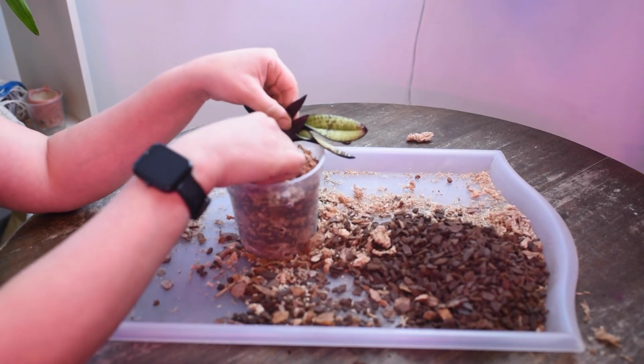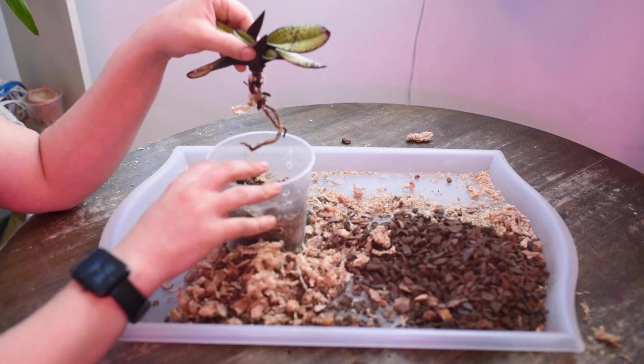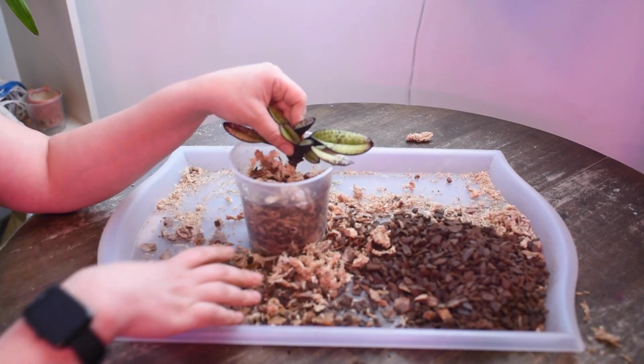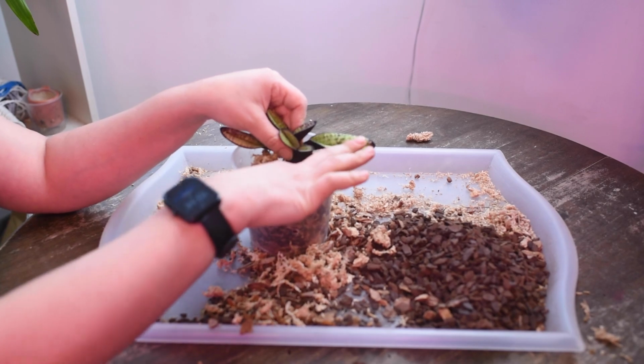Let's see, I think it's too high in the pot. I was putting my hand in front of the camera. It's terrible, but that's fine. Let's keep adding this moss and bark.